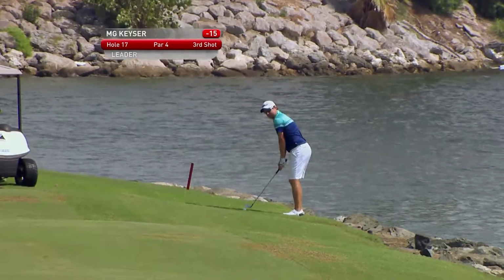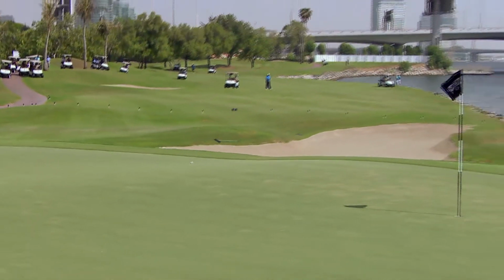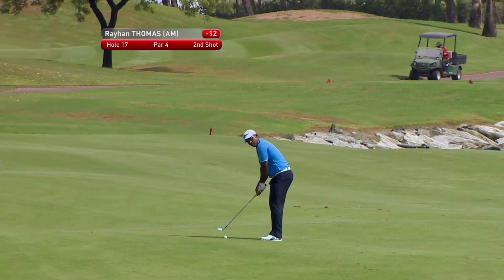But drama on the 17th. Kaiser has been in the water. This is his 3rd shot now. Could there be a twist, even at this late stage? Has to steady himself. Well, he's on the green, but he's a long way from the hole. And there's a big opening now for Thomas. Can he capitalise?